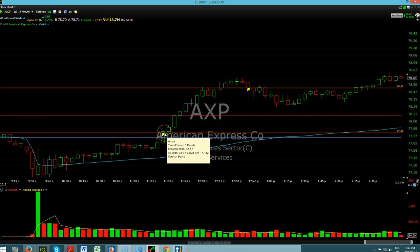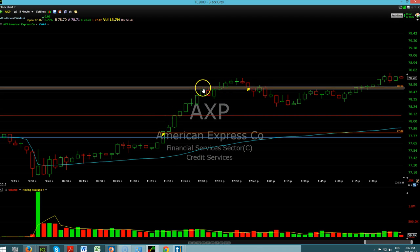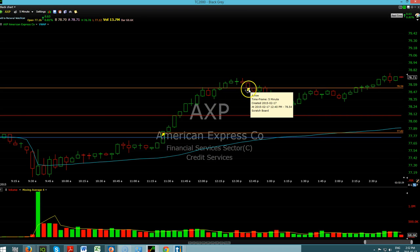And again, going against the grain a little bit for me, because I usually like to wait for the whole number break, but I just had the feeling that American Express is not going out of business. So I decided that this was the day that it could have a positive day. So I took the trade. It was still in negative numbers, 77.82. I rode it all the way up here, held on through this little pullback, and sold, but I did sell half right here at 78.54.